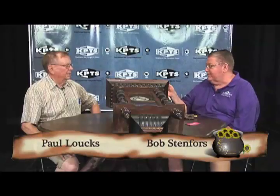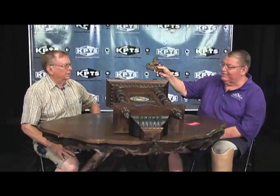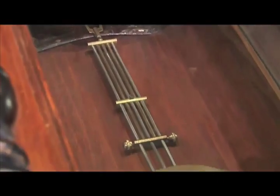So this is a German wall clock, and probably made in the 1880s, like you said, and it looks like the condition is excellent. It has a horse on top of it that's not on top now. We didn't want it to fall. I think it's all original, and nothing's ever been replaced. It's very good. It strikes on the hour and the half hour. Right. And it's in very good condition.